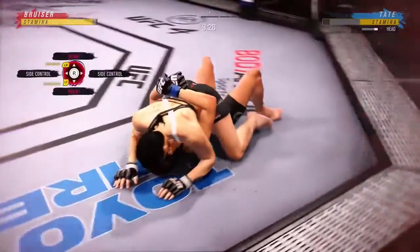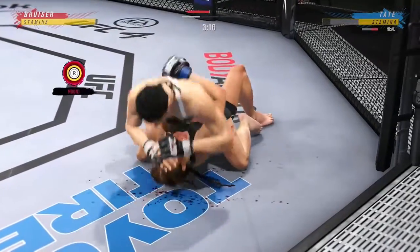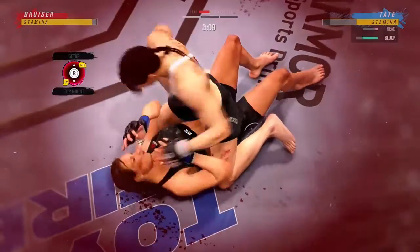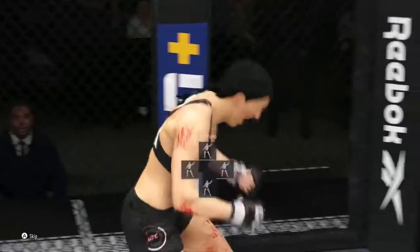John, who throws so many elbows back to back? Her opponent needs to get space. Well, her opponent is squirming, and this might be the beginning of the end. The ground and pound strikes continue to land at will. She's landing it. That'll do it! Herb Dean steps in! It's over!